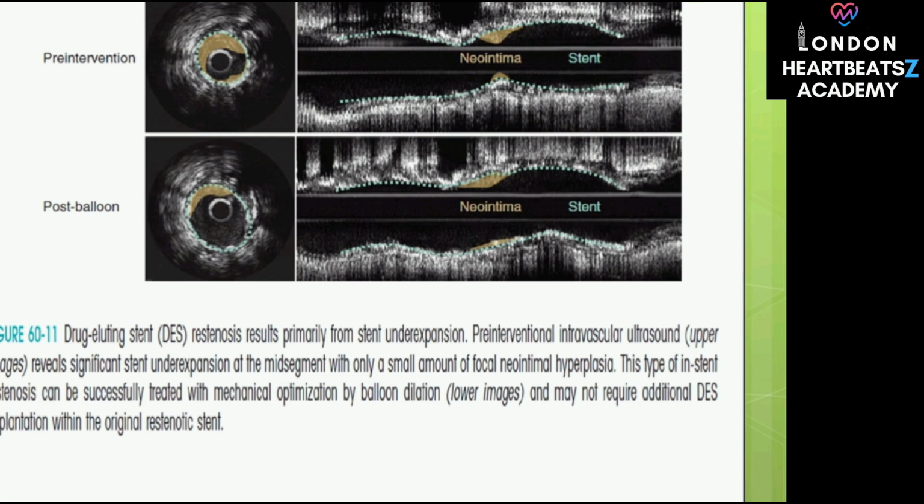Exactly. For example, it can differentiate between neo-intimal hyperplasia, which is an excessive growth of new tissue within the stent, tissue overgrowth, and the persistence or progression of atherosclerotic plaque at the edges of the stent. This information can then help guide the choice of treatment for the restenosis, such as repeat balloon angioplasty, the placement of another stent, or even the use of specialized drug-coated balloons.